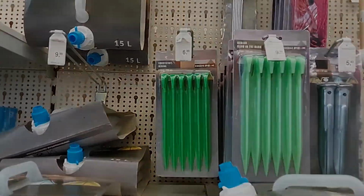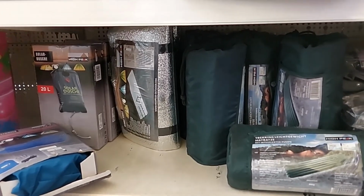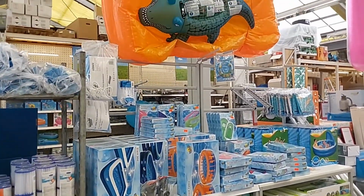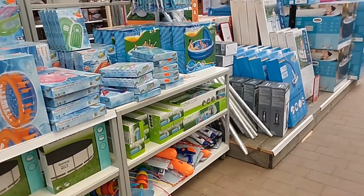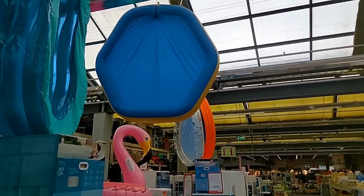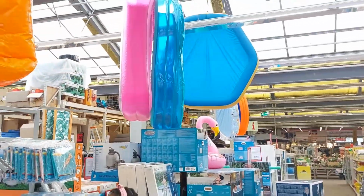I also saw these insulation things that people put under their mattress or their sleeping bags, but it was €29, so I thought it was very pricey. But there was a €6.49 one. But this is what I love. There's so many swimming paddle pools, swim stuff. I think it's a wonderful idea if you have younger kids and you can get maybe a small inflatable pool for them. Mine is too big for this, but yeah, it's a wonderful idea.